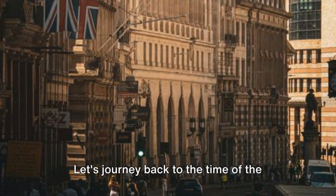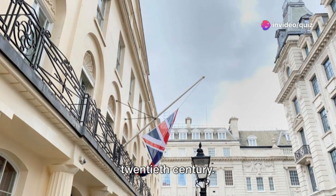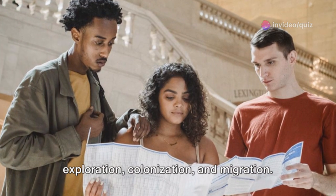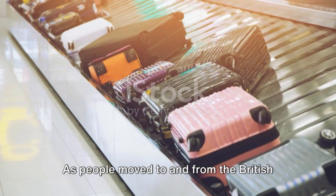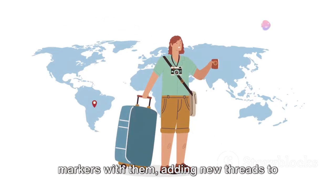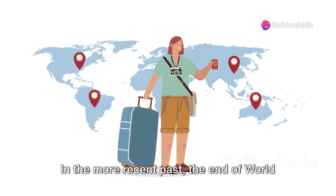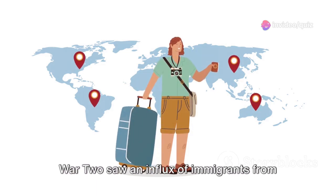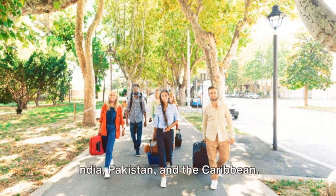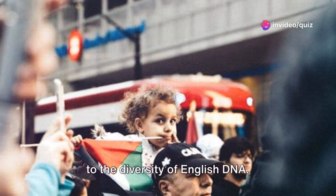Let's journey back to the time of the British Empire, which spanned from the late 16th century to the early 20th century. This period was marked by extensive exploration, colonization, and migration. As people moved to and from the British Isles, they carried their unique genetic markers with them, adding new threads to the tapestry of English DNA. In the more recent past, the end of World War II saw an influx of immigrants from the Commonwealth countries, including India, Pakistan, and the Caribbean. These migrants contributed significantly to the diversity of English DNA.